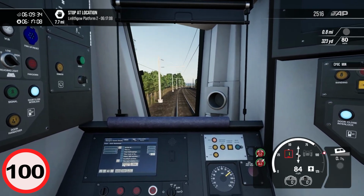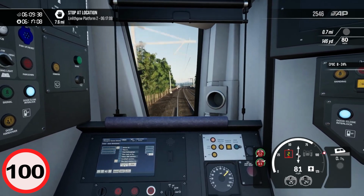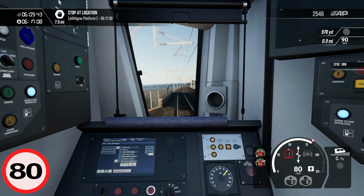So speeds come back quite nicely. You may need a touch of brake just for the 80. Looking out for that farm building, and then the passing loop is your kind of key that you're getting near.